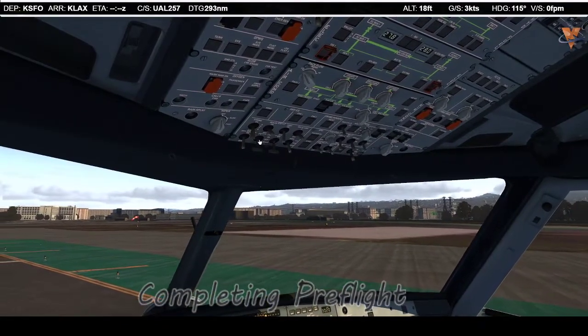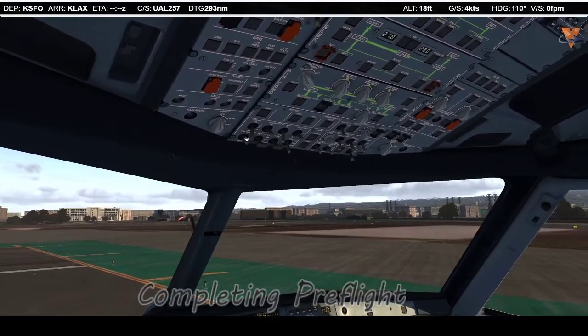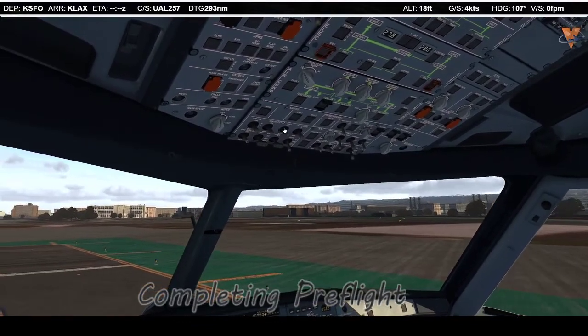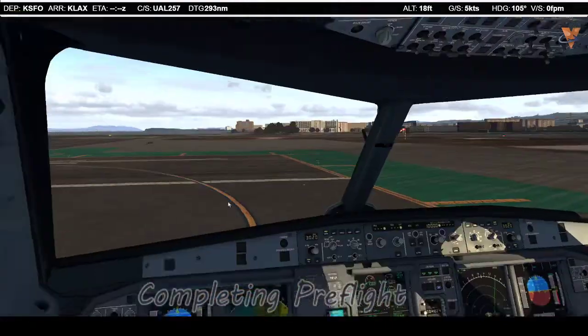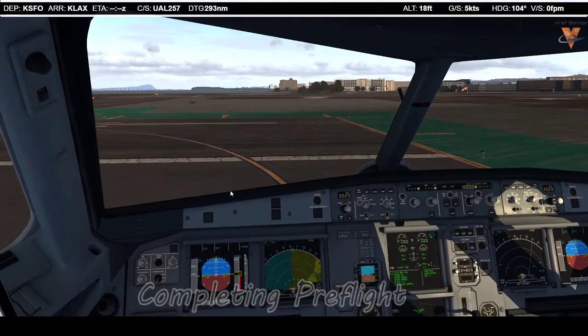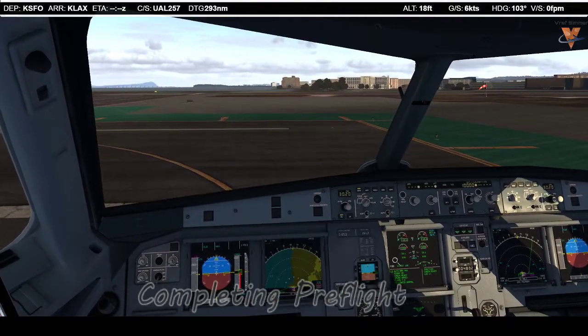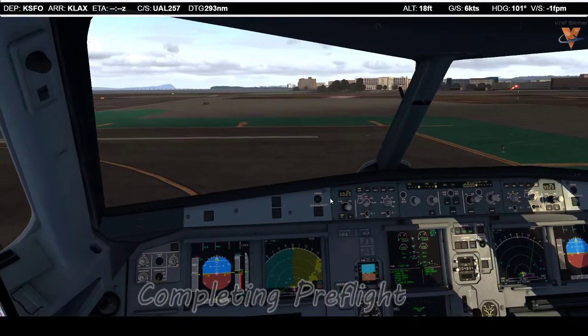Okay, we're clear on the right, final looks clear, we'll get all the lights on. Contact approach, 135.65. Yeah, that's it, that's takeoff. So, landing and strobe lights on, before takeoff check complete. And we're showing 11,500 pounds of fuel for takeoff. Our min fuel is 11,210, so we're good. So I'll write down 11.5.